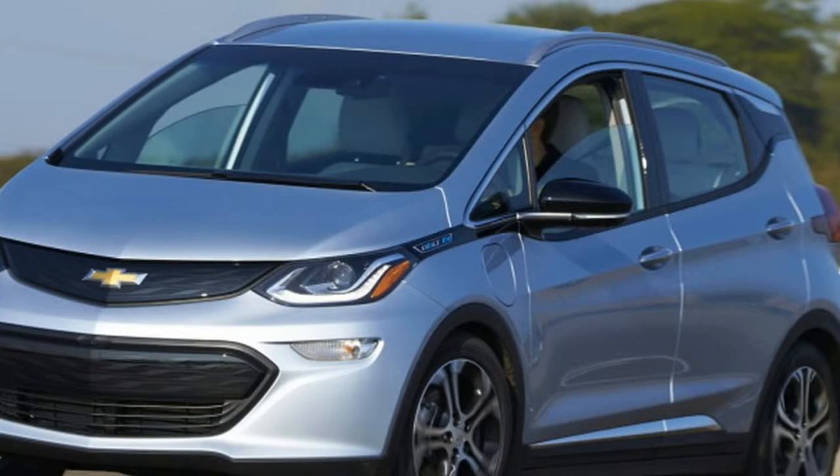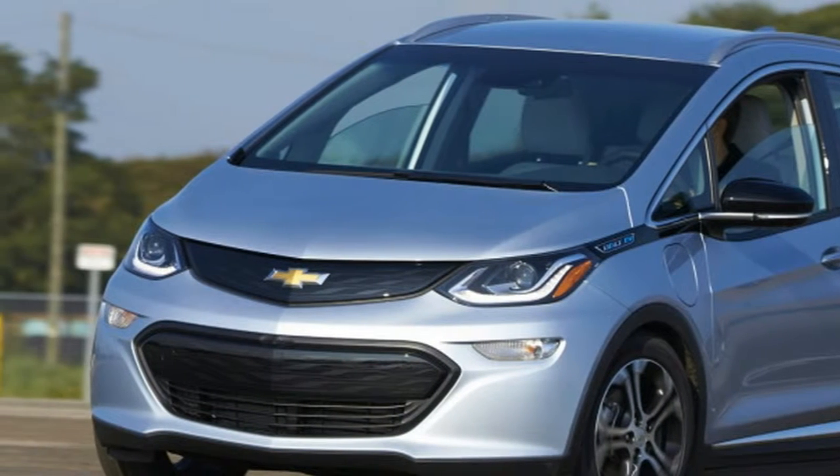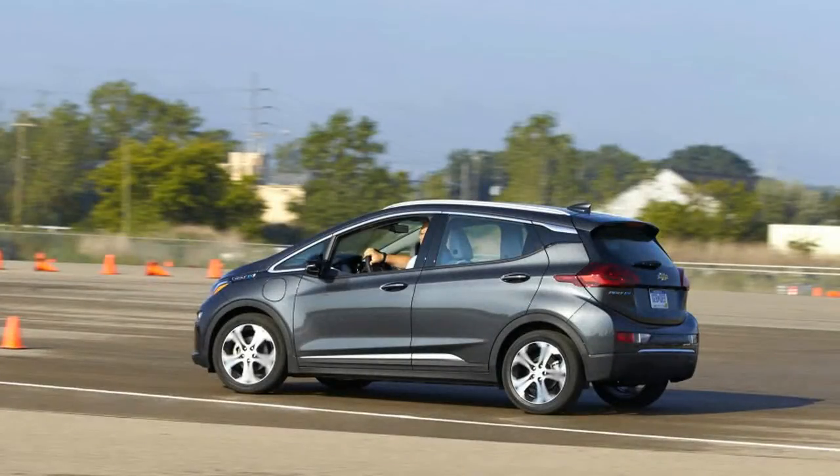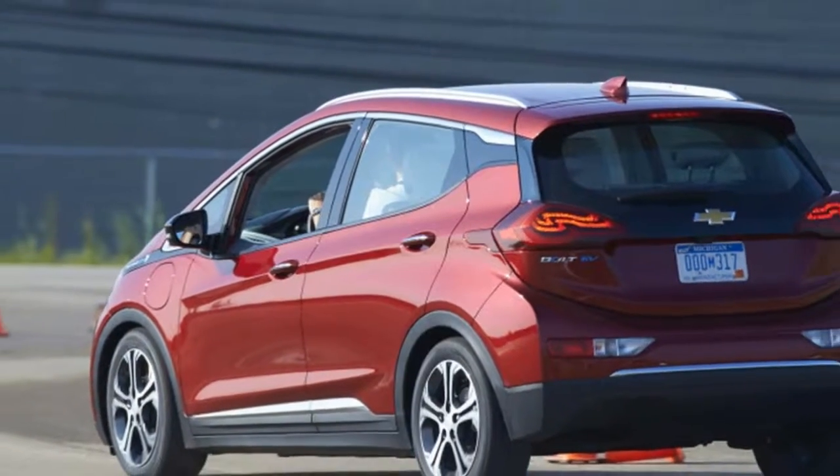I walked away hugely impressed. The GTI was still faster and more fun, but the Bolt EV was enjoyable. Now we just need to convince Chevrolet Performance that a Bolt SS is worth the trouble.